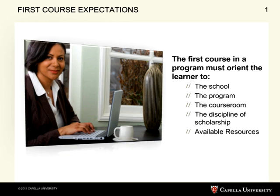Expectations are heavy for a first course. Not only must it orient a learner to the school, the program, the course room, the discipline of scholarship, available resources, and the expectations surrounding all of these, but it must do it in such a way that the learner stays engaged and motivated to continue on in the program. Too often, first courses can become simply a laundry list of things for a learner to wade through. This course is exemplary in the way that it structures those myriads of expectations and requirements, richly layering them into a clean and focused way forward.